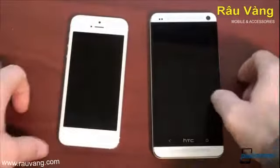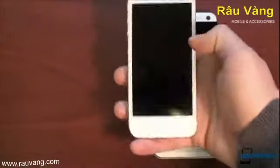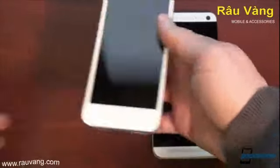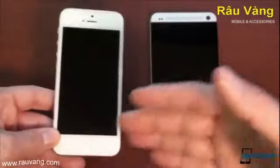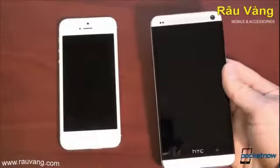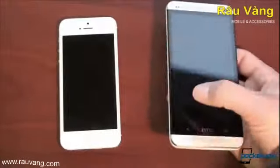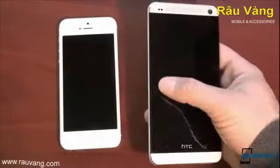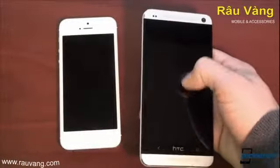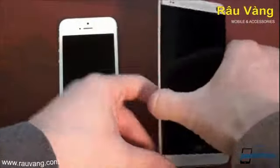Now, in terms of in-hand feel, the iPhone 5 is really made for people that like to have a better one-handed experience. You can reach all corners of the screen by just using your thumb, because it's got a 4-inch screen, a modest-sized screen. On the HTC One, we've still got a relatively modest-sized screen, I guess, by today's standards, with the Galaxy S4 going up to 5 inches. We've got a 4.7-inch screen, but even people with large hands are going to have trouble moving around on the screen without taking out a second hand to steady the phone, which is not that big of a deal.